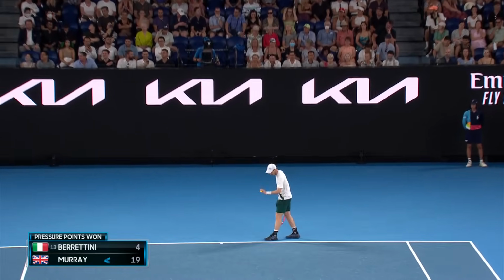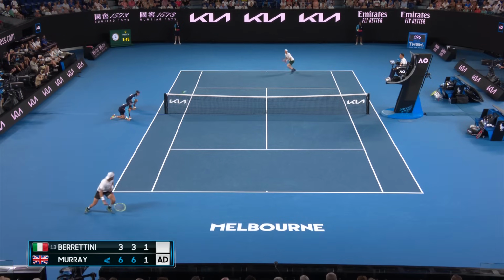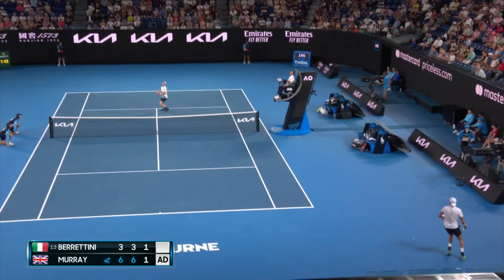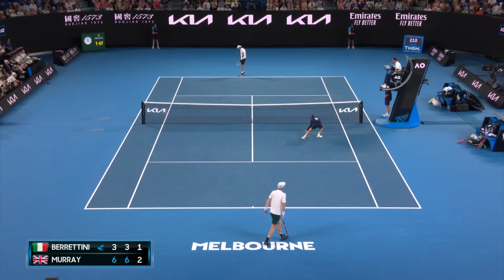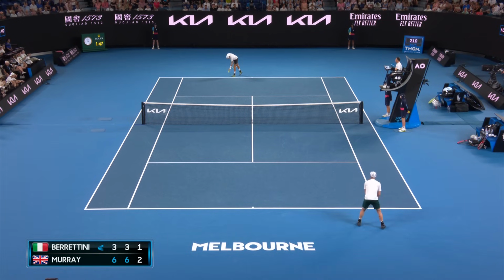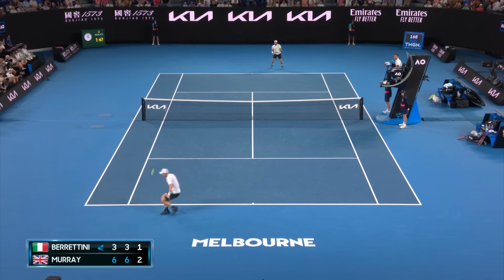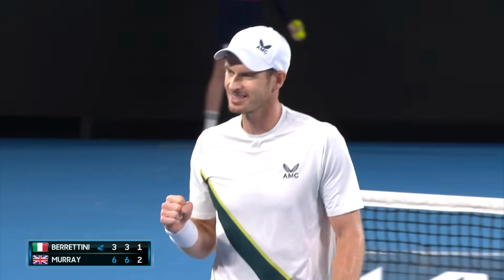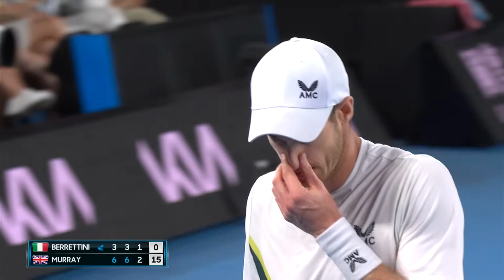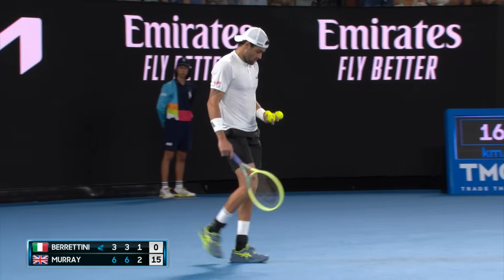Murray winning all of the big points today, as you can see, those pressure points. The 30-all points, the juice points, the break points. And the game points. Murray. A bit of his own medicine there. Murray returning the favour to Berrettini, the slice down the line that Berrettini's used a couple of times. Just saying, I can do it too, buddy. Beautiful feel there.